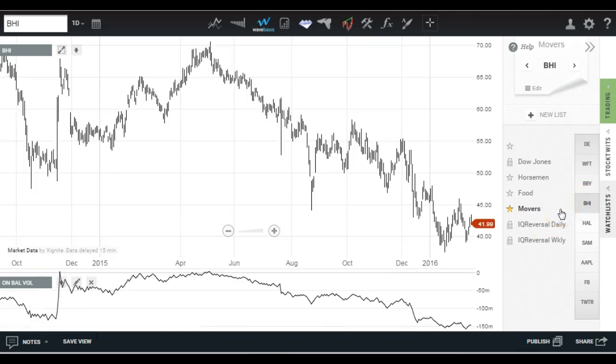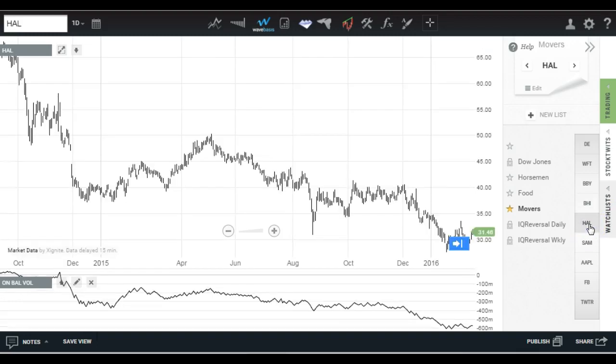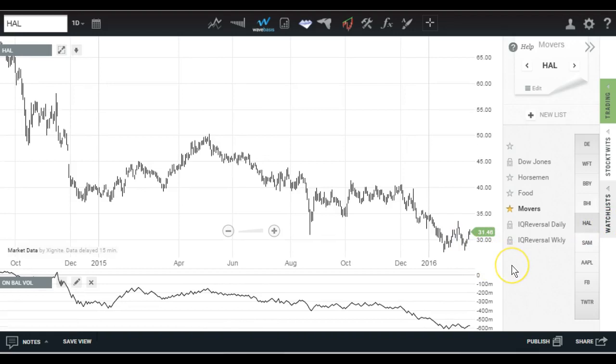Baker Hughes, another energy stock. No surprise with the number of energy stocks on this list. Here also you can see a higher low in price, lower low in on balance volume. Halliburton, amazing, just so many energy stocks. Not quite as stark as the previous one, but you can also see prices seem to be making a double bottom. On balance volume is really not giving any indication that things have changed.